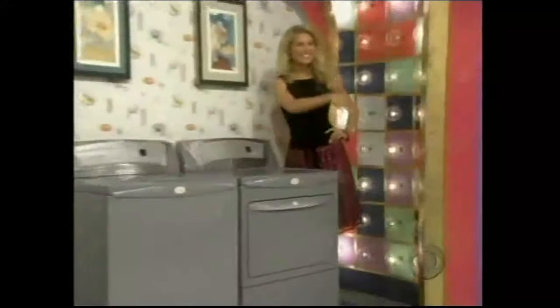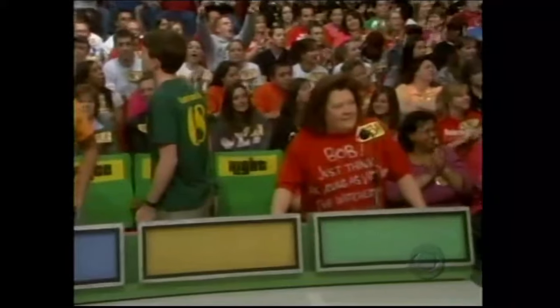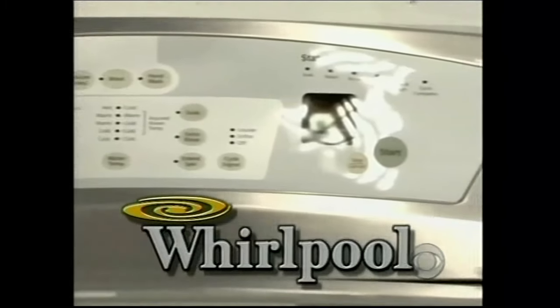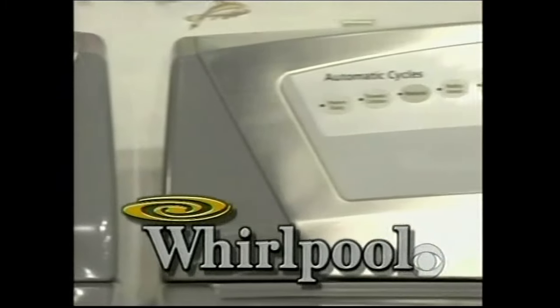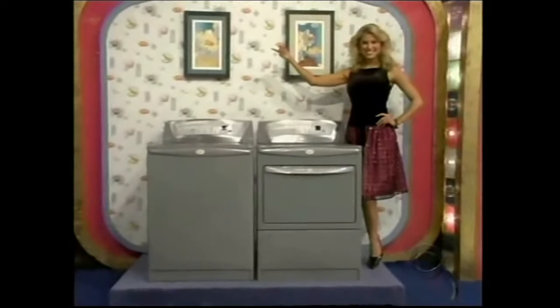It's a new washer and dryer. From Whirlpool, the Calypso washer, multiple cycles, 5 temperatures, an ultra-capacity dryer with 11 cycles and Senseon drying system. From Whirlpool Home Appliances, giving you the power to get more done. Matt, it is your bid.